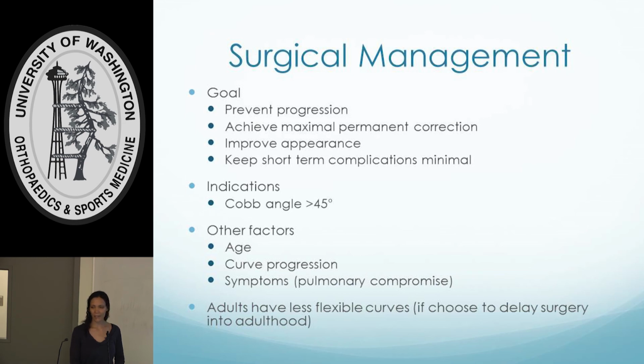The appearance is certainly a factor, and also hopefully minimize any type of associated short-term complications. So those are those bigger curvatures greater than about 45 degrees. And the other factors to consider, again, are age, the curve progression, and if they have other symptoms.